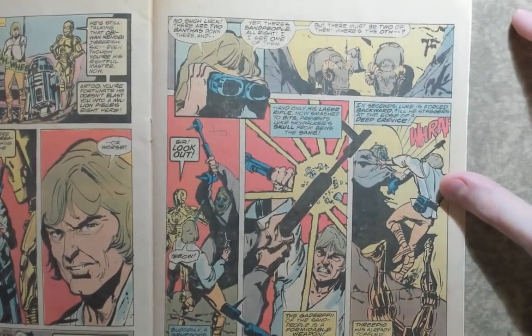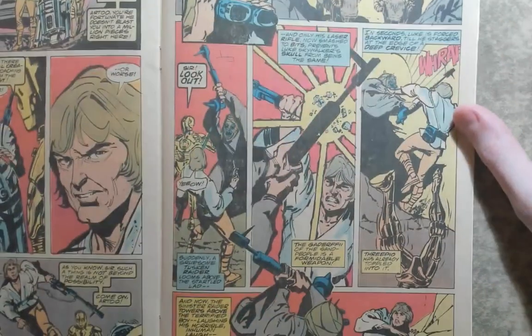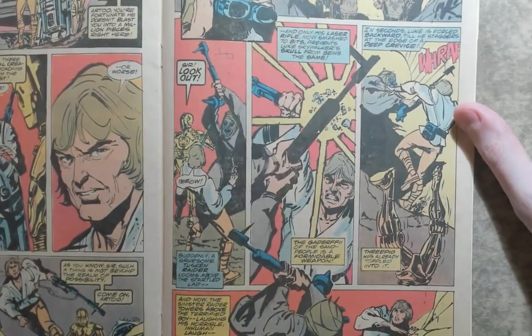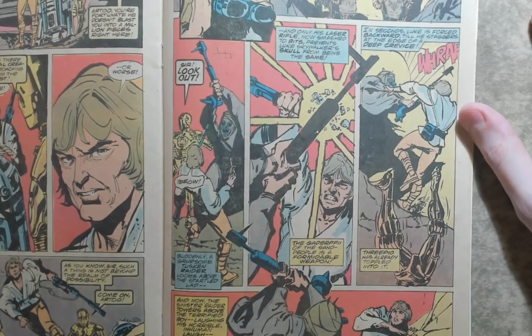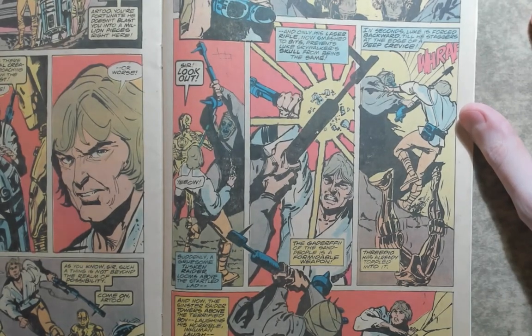No such luck. There are 2 banthas down there, and... Yep, they're sand people, all right. I see one of them. There must be 2 of them. Where's the other? Sir, look out! Yow! Suddenly, a gruesome Tusken Raider looms above the startled lad, and only his laser rifle, now smashed to bits, prevents Luke Skywalker's skull from being the same.